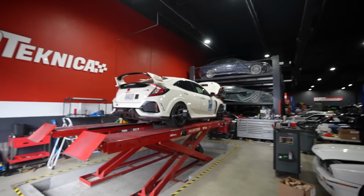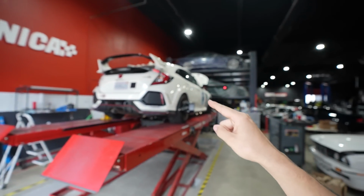We're gonna take a quick break while they're working on the alignment for the FK8. And like I told you guys, APR is actually just right across the street. We're gonna run over to APR real fast and go check out the aero that we're gonna be picking up for the Type R.